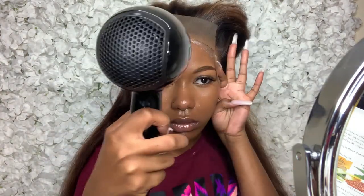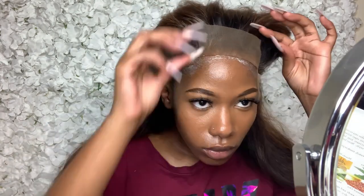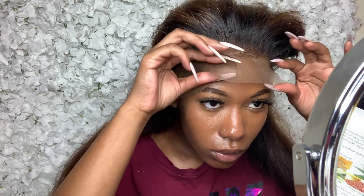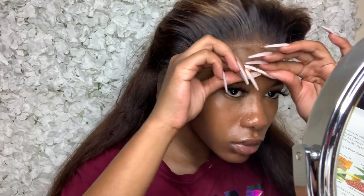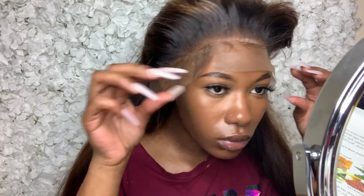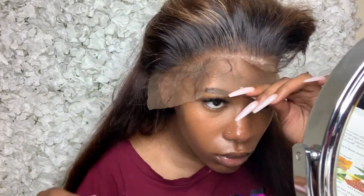So here I am blow drying it again, getting that glue nice and ready to be put down. There I go. Lay that lace, baby. Yes, ma'am. Look at that lace. I just want to point out that, yes, the glue is a little bit white, but that's going to dry clear. This lace is honestly amazing. It was so easy to work with.